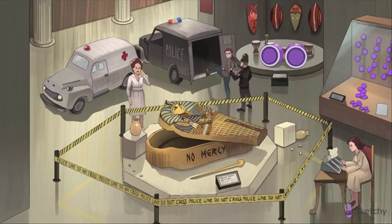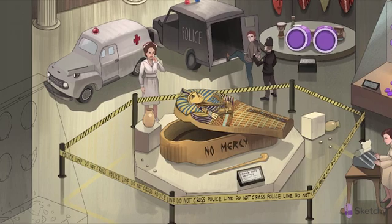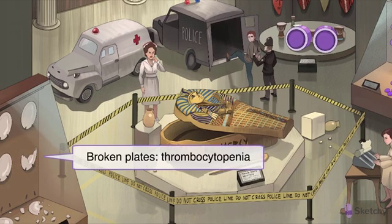The principal toxicity of linezolid is hematologic. Thrombocytopenia is the most common manifestation. See those plates that have been shattered? Well, those priceless artifacts represent depression of platelet production. Linezolid can even lead to more extensive anemia and neutropenia.